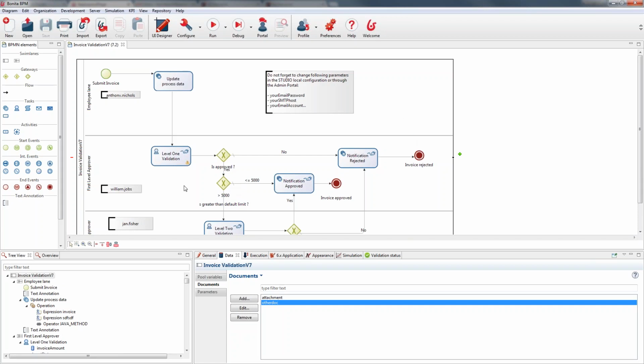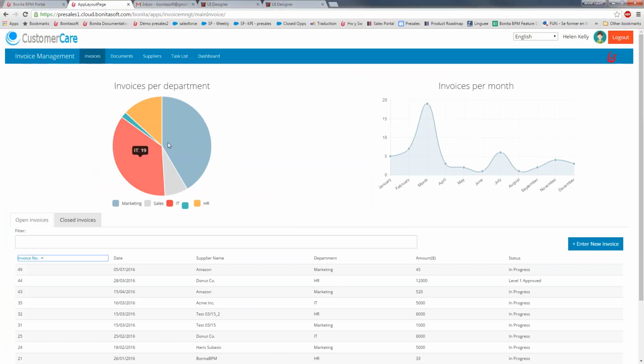In this demonstration, we will start by describing Bonita BPM Studio, which is the component you can see here, where processes are designed. And then we will execute the process from the web application created with Bonita BPM. The third component of Bonita BPM, after Bonita BPM Studio and Portal, is Bonita BPM Engine, and it's a component that I cannot show you in the demonstration because it's the one executing the job behind the scenes, but it's a main element of our product.